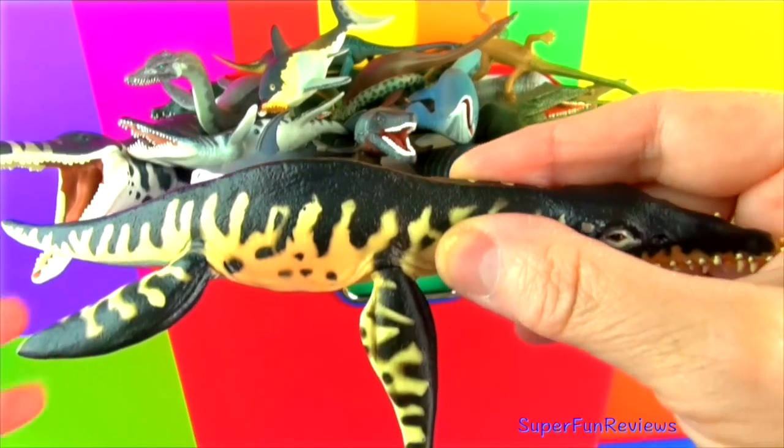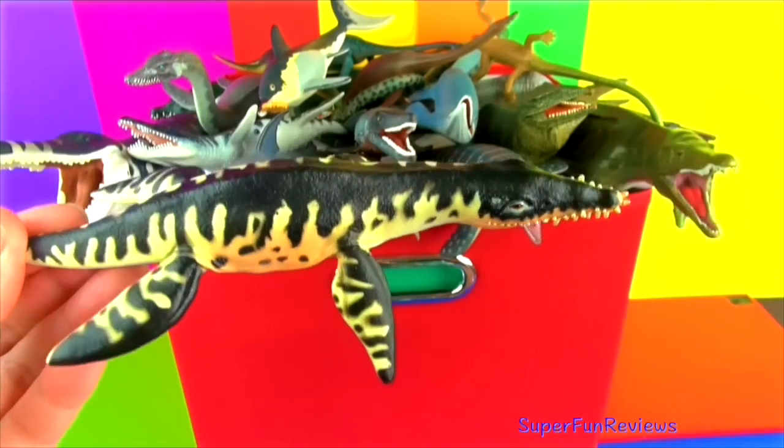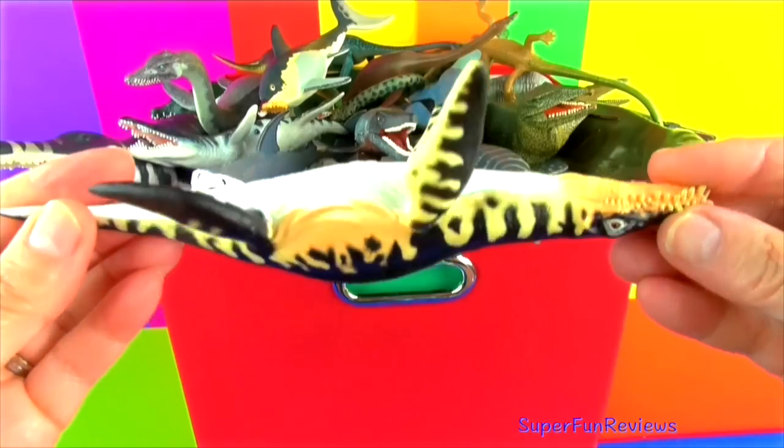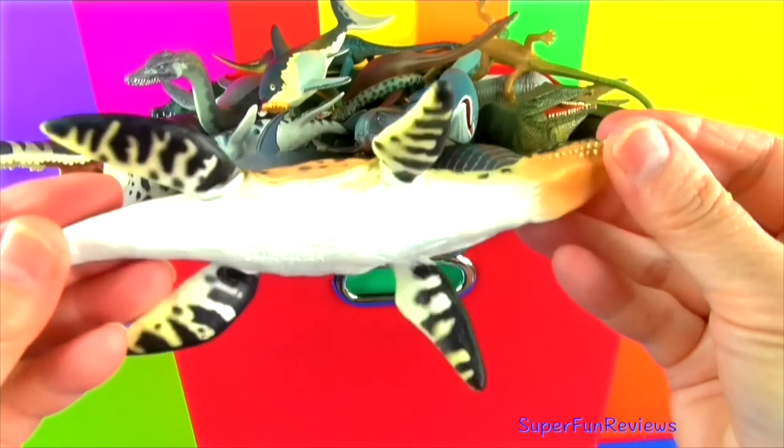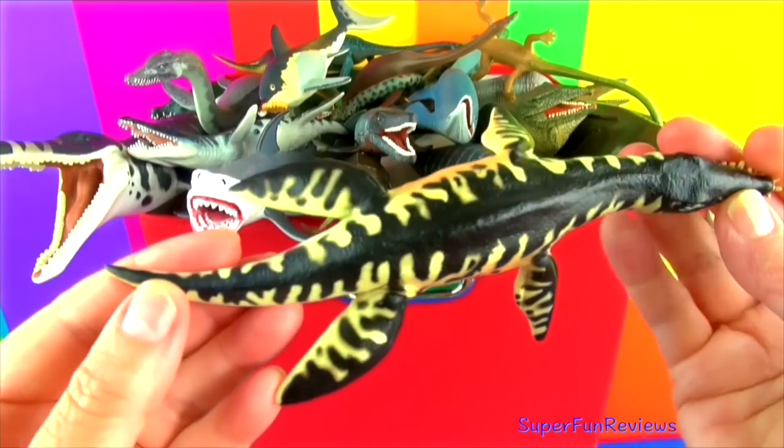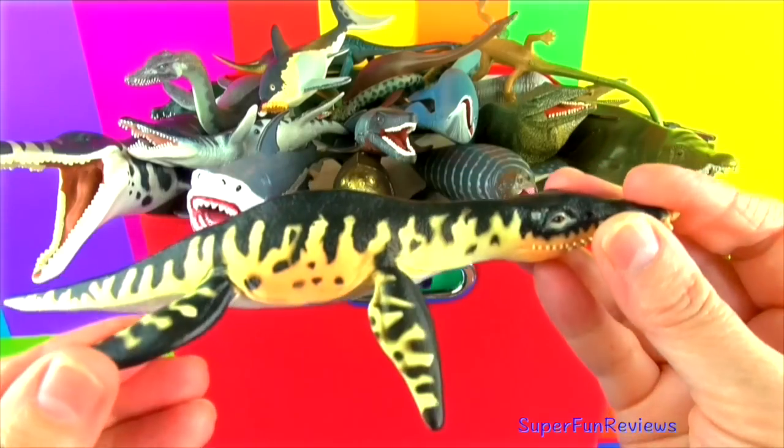Liopleurodon was a type of plesiosaur. A very powerful swimmer with four paddle-shaped limbs, it had a 9-foot-long mouth with very long needle-sharp teeth growing up to 4 inches long. It also could smell under the water.